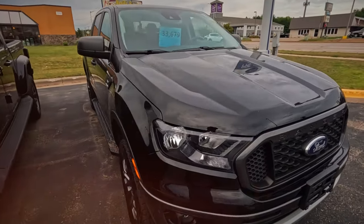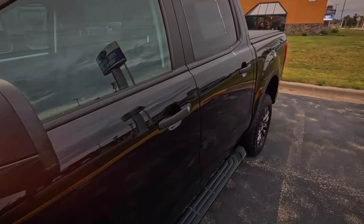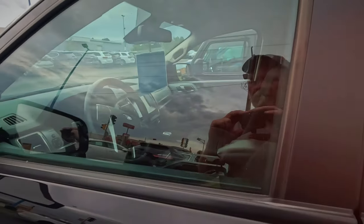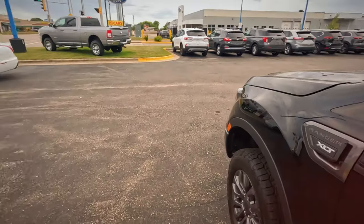Hey, I haven't seen anything from Rangers. 33 grand, 2021. And no date on the sticker. 23,000 miles though. Although sometimes the cheapest just wins.